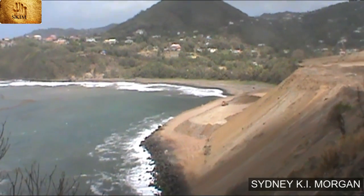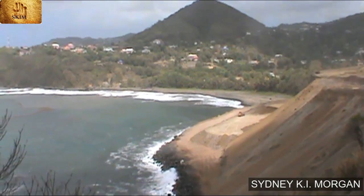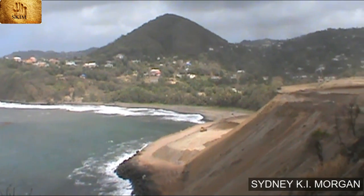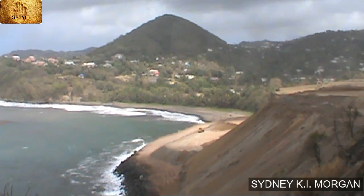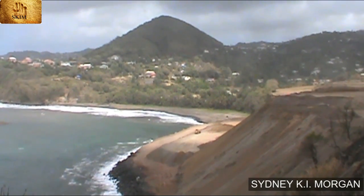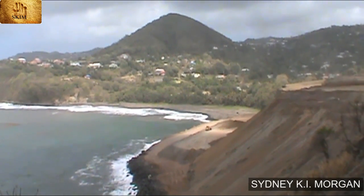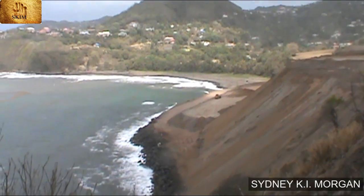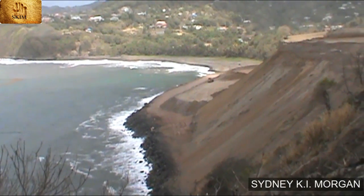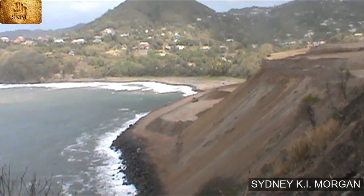But the work at the back here continues because truckloads after truckloads of dirt are being dumped there. You can see the caterpillar over there waiting for the loads to be dumped so that they can level it off here at the back. And they're building up another section here, as you can see the difference there in the height. They're building up a section coming up to this bank side here.